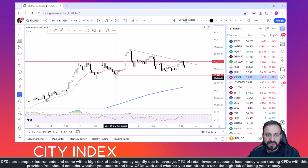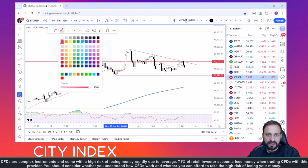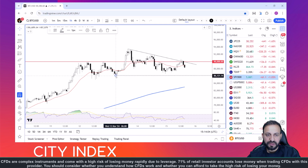And for me, this level right here is an important zone because this was the last low made prior to Bitcoin breaking above that 90,000 level decisively before struggling to hold the breakout. So if this level gives way, I think that would be the bearish trigger I would be watching out for.